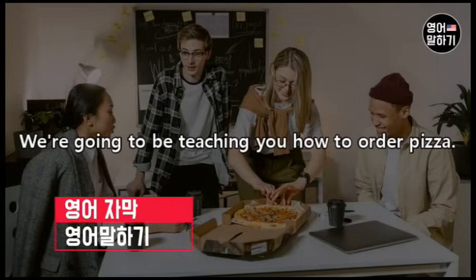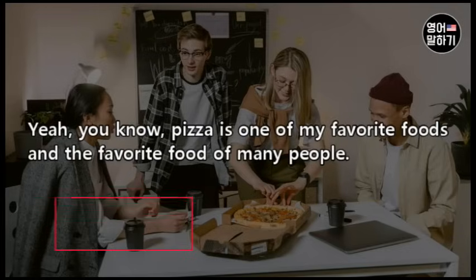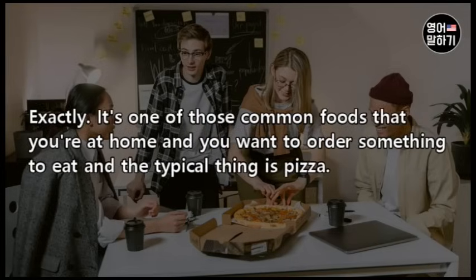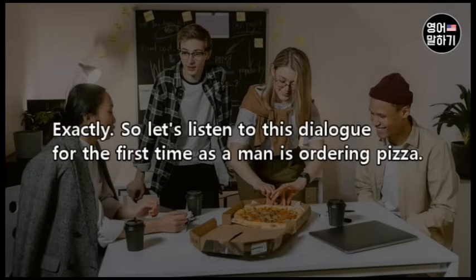And we're going to be teaching you how to order pizza. Yeah, you know, pizza is one of my favorite foods and the favorite food of many people. Exactly. It's one of those common foods that you want to order when you're at home and want something to eat. And the typical thing is pizza. But there's some very special language that you've got to use. You've got to know this language when you want to order a pizza. So let's listen to this dialogue for the first time as a man is ordering pizza.